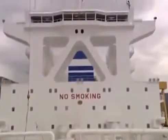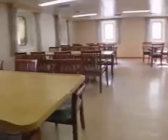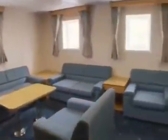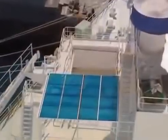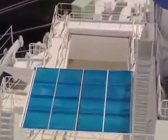Below the bridge, and taking up most of this huge structure, are rooms for 45 people, 39 crew members, and 6 Egyptian pilots who will live aboard during the careful voyage through the Suez Canal. Incredibly, there's even a small swimming pool.